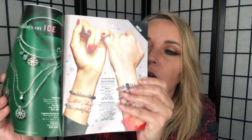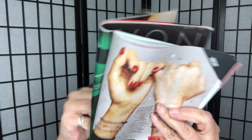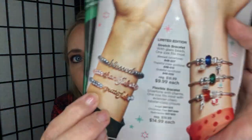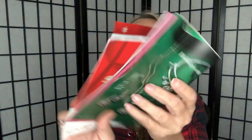Again, over here on these bracelets, we have the play on the blue, the green, and the red that would go right along with those other earrings and stuff that we just looked at. These would go with that as well. All right, so.